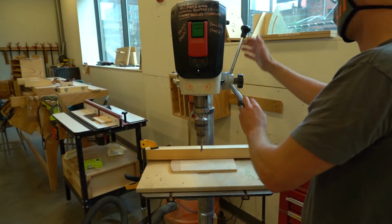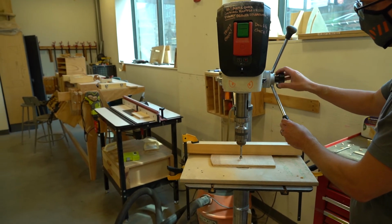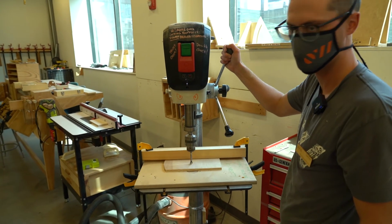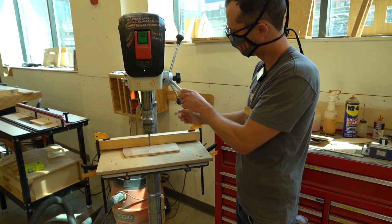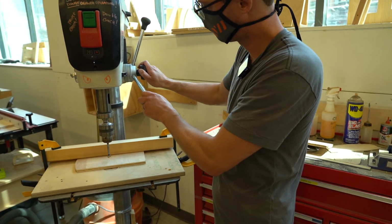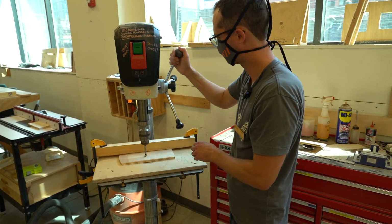So to adjust the depth, just loosen up this handle. Now it's loosened and I can take this as far down as I want to. But if you want to make a hole that's to a very precise depth, you just line up the mark with where you want your depth to be and tighten the handle, and it won't go past that spot.